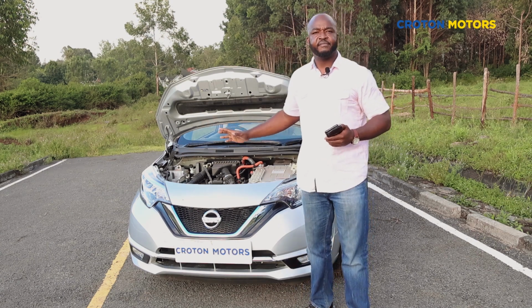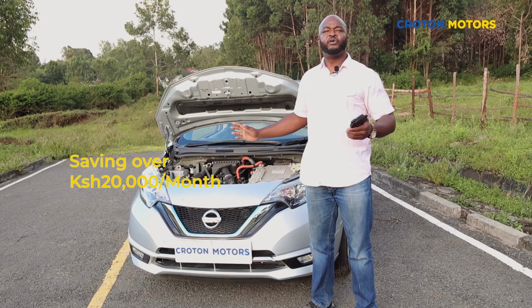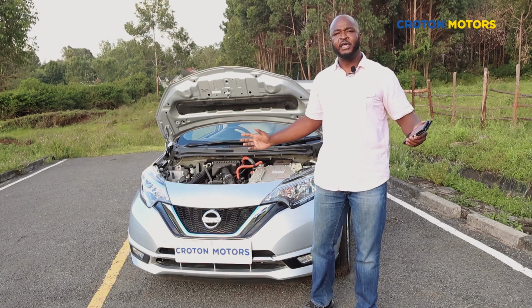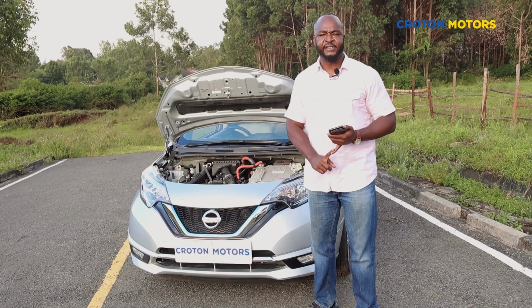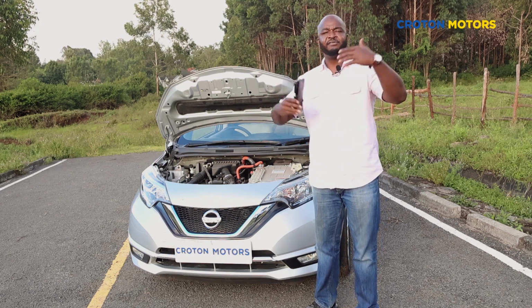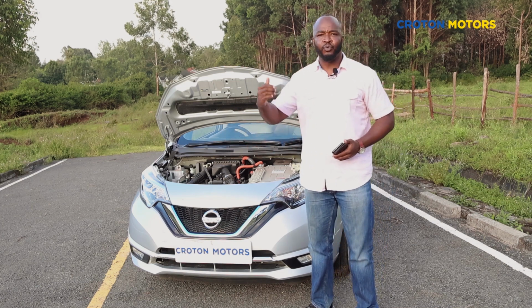This makes economical sense for you. You'll be saving over 20,000 shillings per month on fuel if you only made a decision to purchase this vehicle. We've not even discussed the weekend errands where you have to go to the supermarket. We've not discussed going to church. We've not discussed even dropping your children. This vehicle is an addition to what you have.